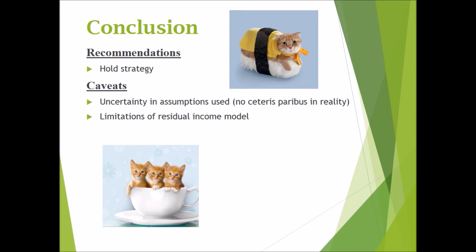Additionally, due to the uncertainty surrounding a number of the assumptions we used in forecasting and valuation and the other limitations of the model, the actual value of the company may differ greatly from what we forecasted. That's our conclusion. Thank you very much.